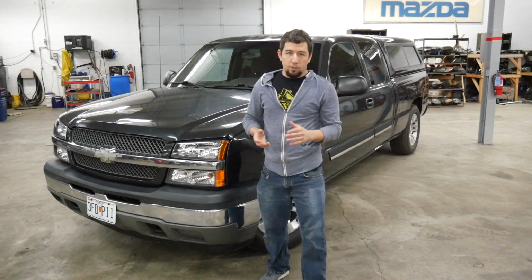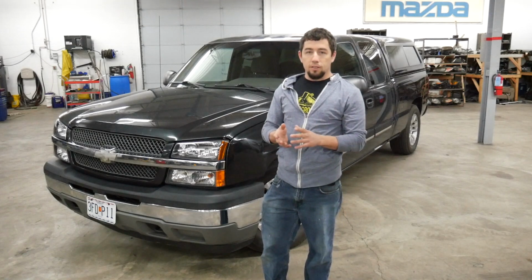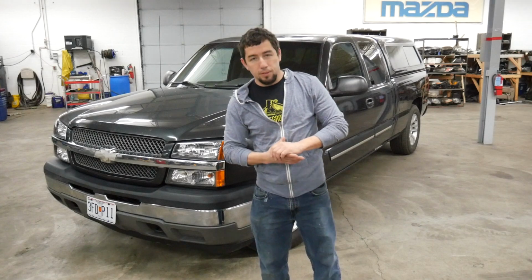So a quick update on this truck. It's now legal and licensed. I'll explain the process of getting a salvage title vehicle turned into a prior salvage or rebuilt title.